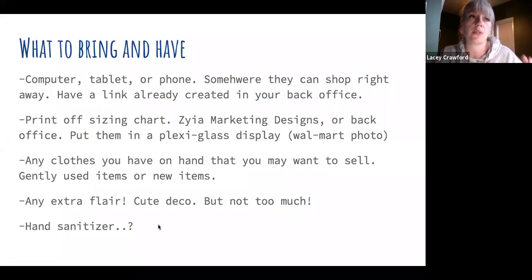You could also use one of the felt letter boards. Those are always really cute. You can put your website on that. I think that's a really cute idea. If you're running any sales or discounts, which I'll go over in just a little bit, you could put that on there.